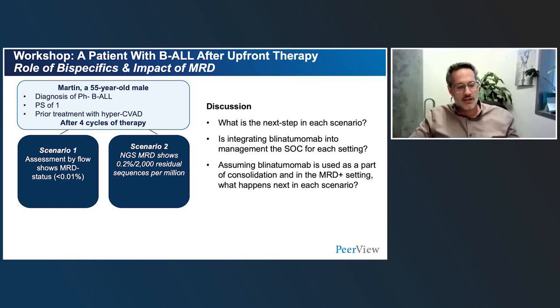Yeah, Eli, if you look at the GIMEMA study that was recently published, they show that if you give blina after time point 2, if you have MRD positivity, then you clear the MRD by the European PCR for MRD, which is 10 to the -5. Even though the majority of patients achieve MRD negativity, these patients continue to have a high risk of relapse compared to someone who was MRD negative before blinatumomab. So although blinatumomab can convert more patients to MRD negativity, it does not necessarily improve the risk of relapse.